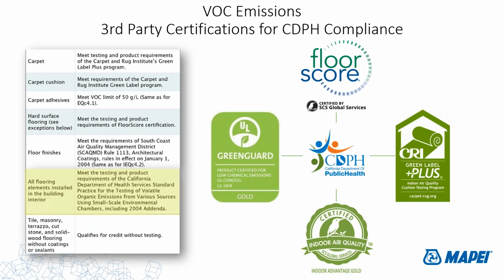SCS Indoor Advantage, or SCS Indoor Advantage Gold: they test and certify FloorScore certification, which is specific to hard surfaces. And they also test using Indoor Advantage or Indoor Advantage Gold for adhesives, sealants, coatings, and other building materials and furniture. And then there's also UL GREENGUARD and UL GREENGUARD Gold. It's the same thing as I just mentioned for SCS. All applicable building materials can be tested and certified.